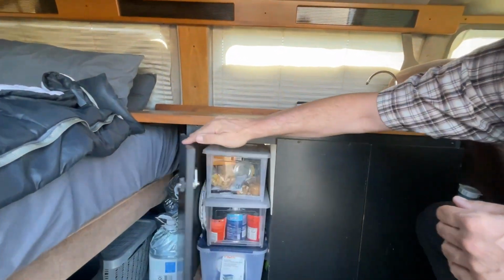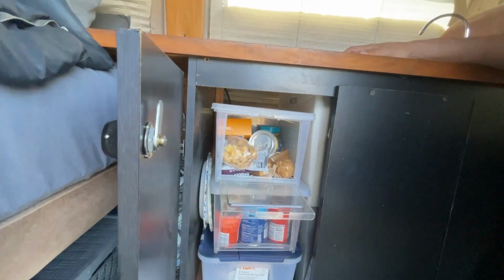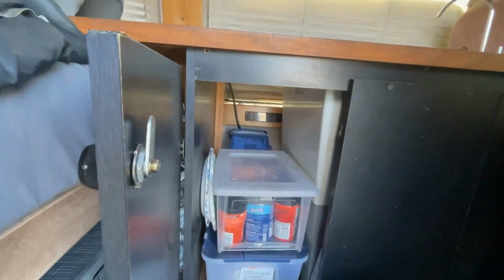I have a dry food storage using these cubbies, and it has a little door in the front. I love it. Or I can pull the whole thing out and access more behind.